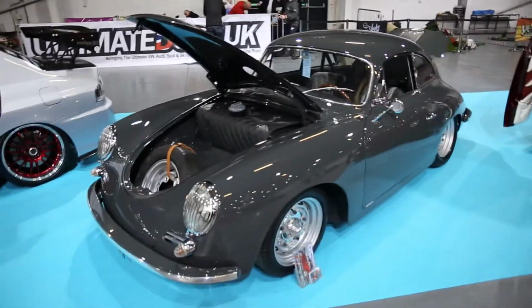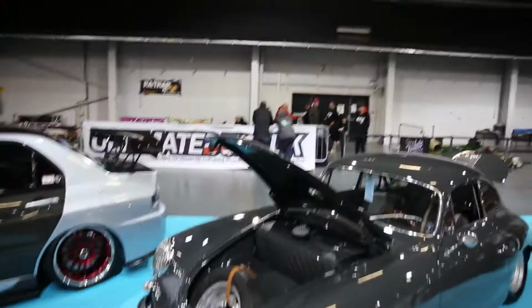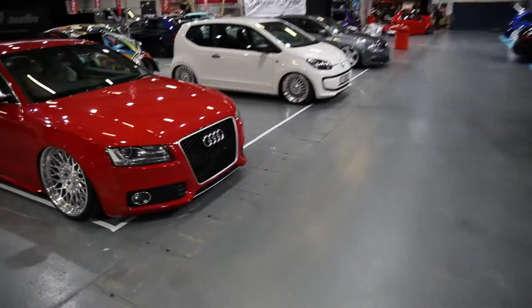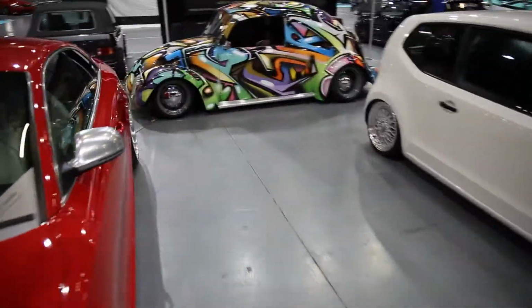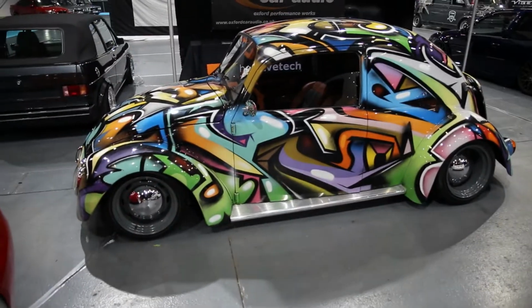And then on the other side, really nicely turned out thing. Model stuff going on over here. I guess there's some RC car racing. And let's finish with this graffiti beetle, because why not? There we go. Burly graffiti beetle.